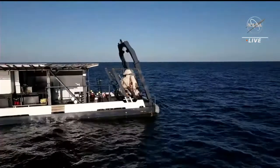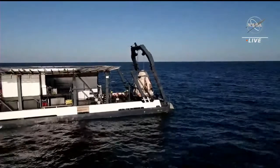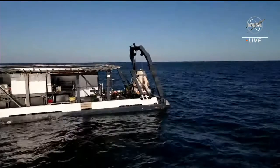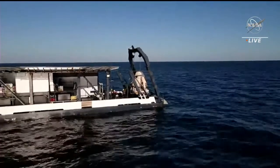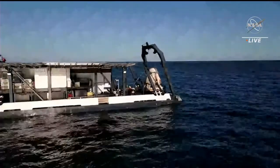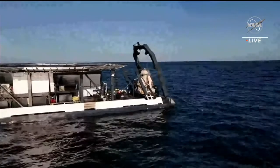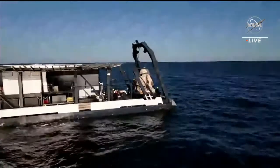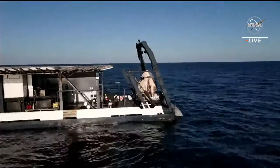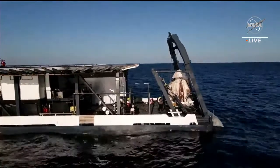You can see on the recovery vessel the platform that they will translate the Dragon vehicle to. You saw the view earlier. The hatch is slightly above ground level, so that platform will allow the crew to exit the vehicle. Again, if you are just now joining us, the Crew-4 crew is now back on planet Earth. They are still inside of their seats and suits inside of that Dragon capsule that you see there on your screen.